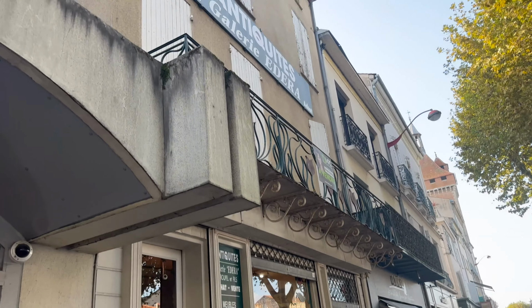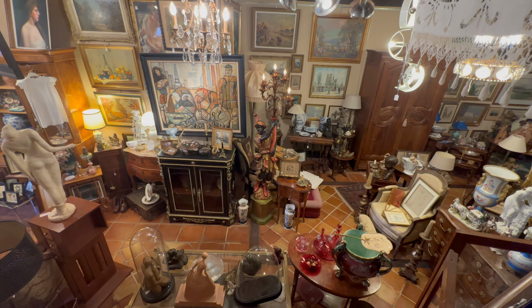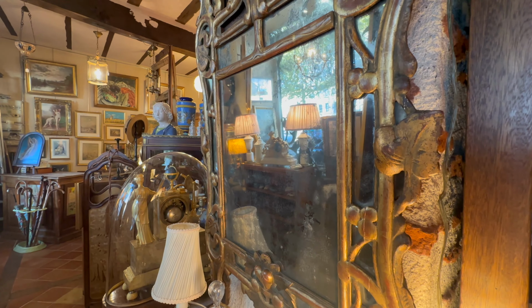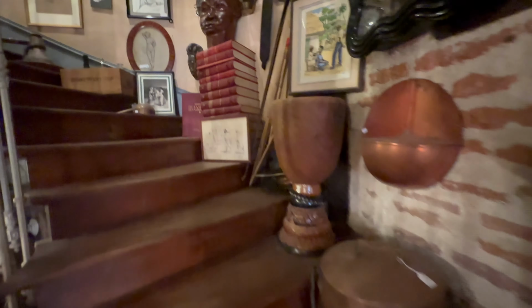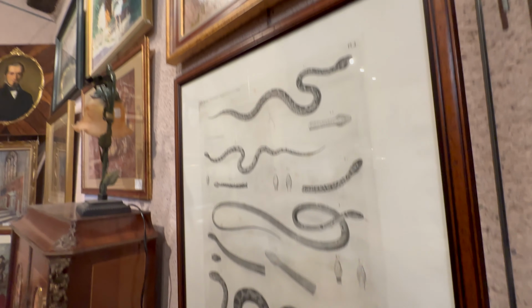But we've come for a little time travelling. And there's no better place than here, the Galerie Adira. A place where you can uncover hidden treasures, add a bit of French history to your home and leave with a sense of connection to the past. This is a truly special experience for anyone who loves antiques and the stories they tell.